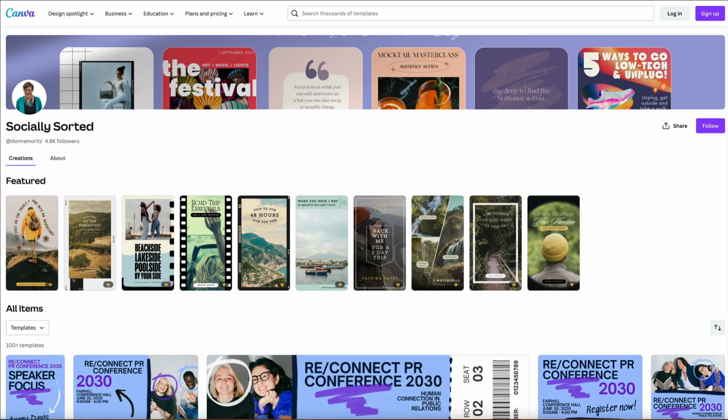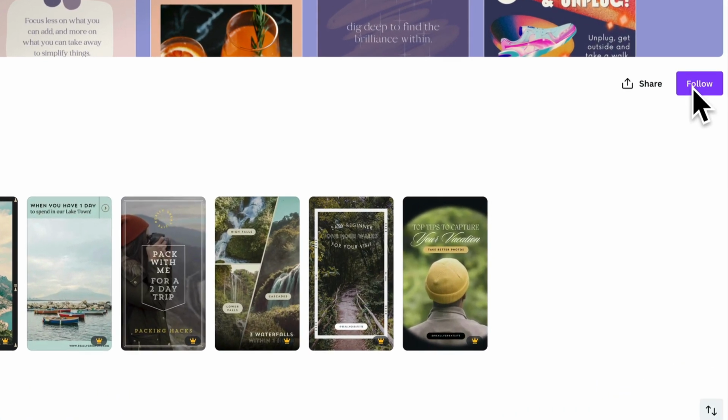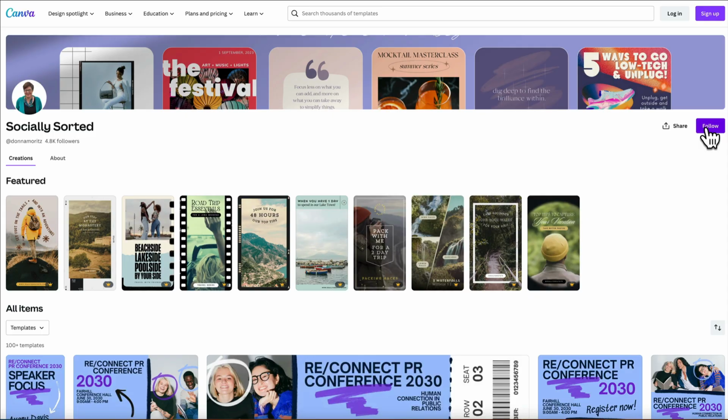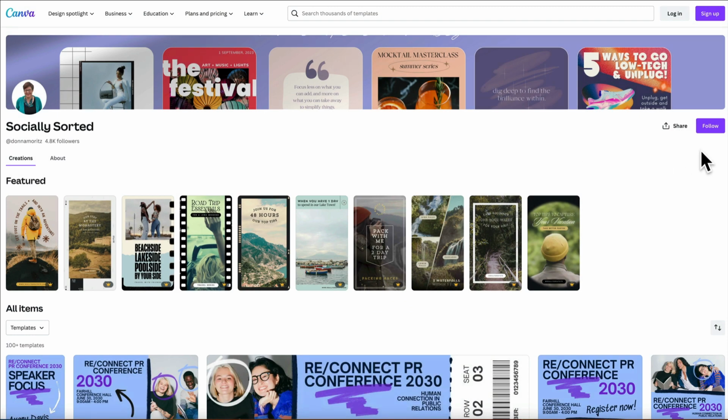Now, the most important thing as a user, if you're looking at a Canva creator profile, and something that will make all creators smile, is if you follow them. You just click this purple button here. Now, I'm not logged in at the moment, but if you're logged into your account, it will just immediately follow that person. And there are benefits to that because it allows you to see some of the new content from creators that you follow. There's a couple of different ways that it will show up on your homepage and in various parts of Canva when you're working, so you can find more templates from that creator. So that's a really cool thing to do.